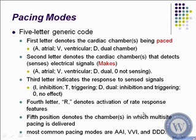They spent $40,000, $50,000 per pacemaker. So they got to take care of it.